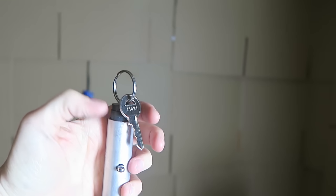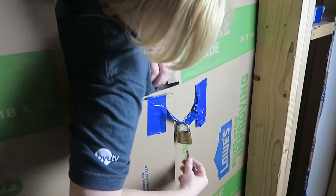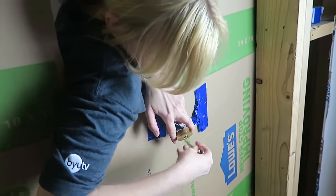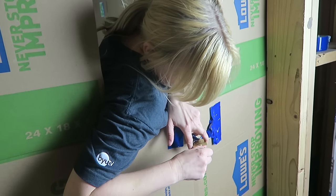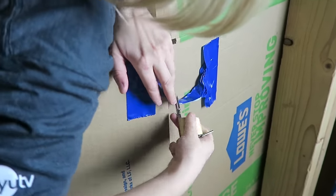All right, this is the key that we need to get out. Oh my gosh. I can barely fit out of this thing. Let's get out! Hold on! We're free!